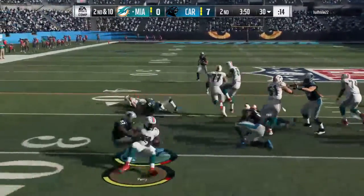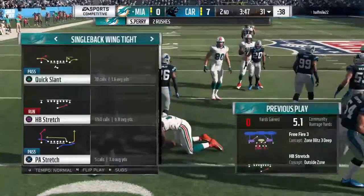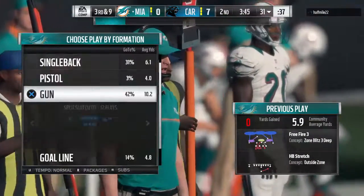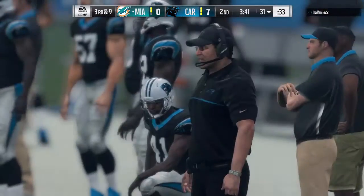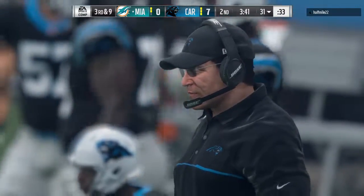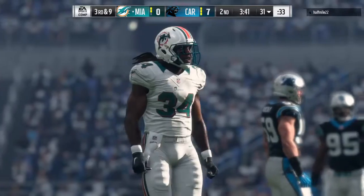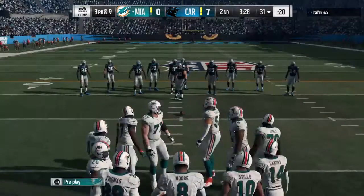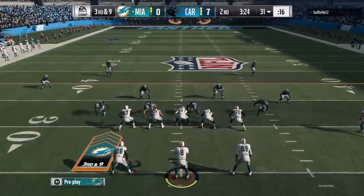And now here's a carry heading left. Looking for a cutback lane, but nothing there as he's met at the line of scrimmage. No gain on the play there, so that doesn't help. Now they're looking up at a 3rd and 9 situation. And the Panthers bring in their nickel set as they try to defend here on 3rd down. 5 defensive backs.